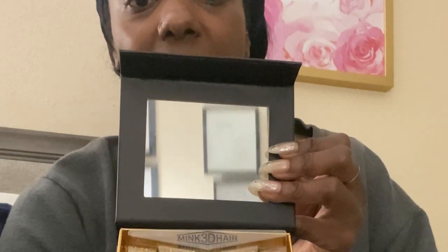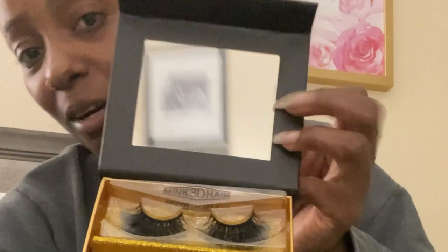Look at that. I love the packaging, and it comes with the little mirror, and then it comes with the eyelash tool. That is so cute. I'm just gonna chill and watch TV. I like watching a lot of Asian movies. Oh, it's magnetic. That's why I couldn't open it. I didn't see. Look at that. It's magnetic. This is bomb. If you have a friend or family member that likes lashes and stuff like that, this is a bomb gift. I like these. A little bit dramatic for me, but I actually like them. And I'm in love with the packaging.